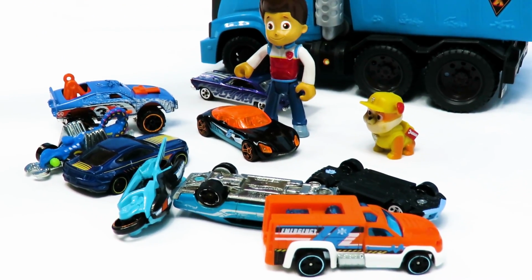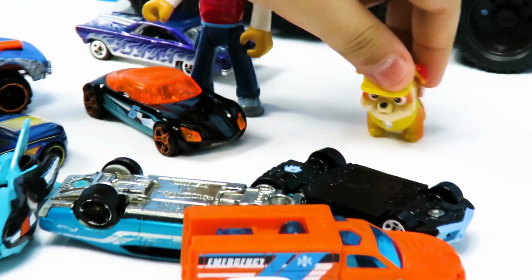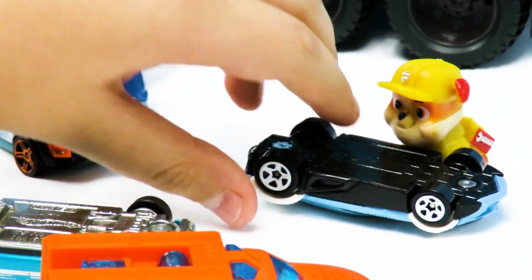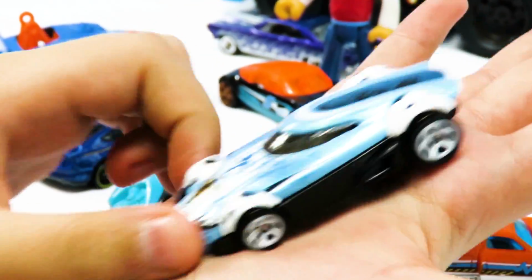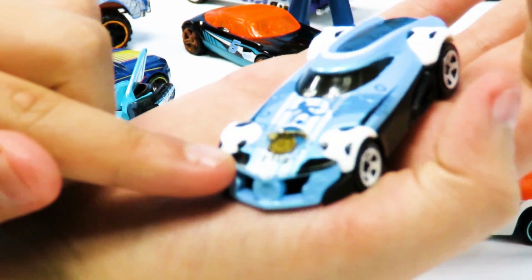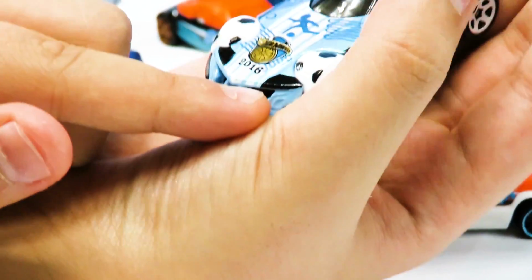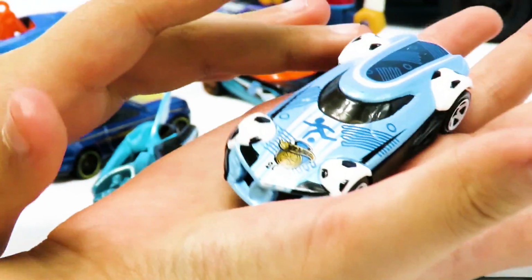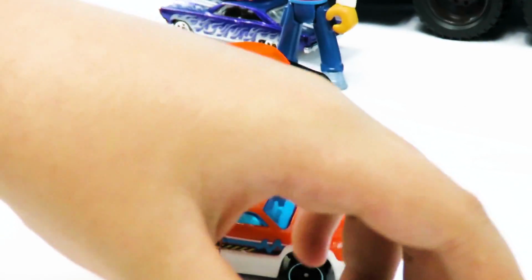Now, let's pick Rubble for the third one. Rubble, what do you want for your second favorite? Ooh, Rubble picked a really nice one. It has to do with soccer. You can tell by the people right here. And it says 2016 on it. Wow, it's a 2016 collectible. And it shows something about soccer. That's really nice, Rubble. Now let's get this one out of here.